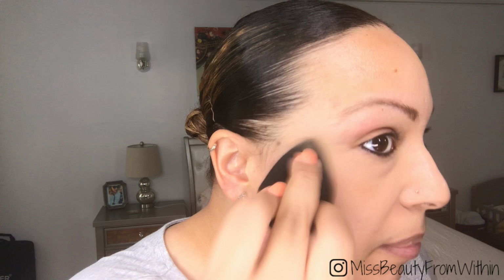I'm gonna take my damp beauty blender and I'm going to blend. I said I'm not gonna put on foundation, but this is just to give me the I'm awake difference, right? And then I also have some redness up here, so whatever's left over from the beauty blender, you take a little bit, put it there. I have this little red spot right here. And then I'm gonna blend the other side as well.